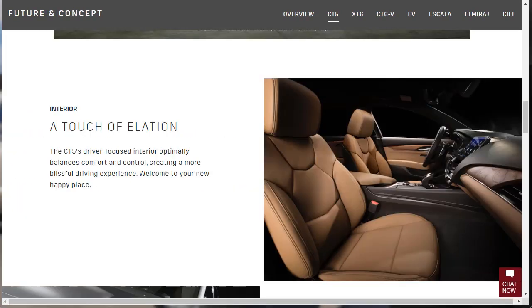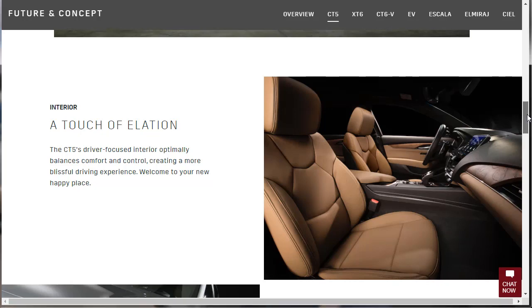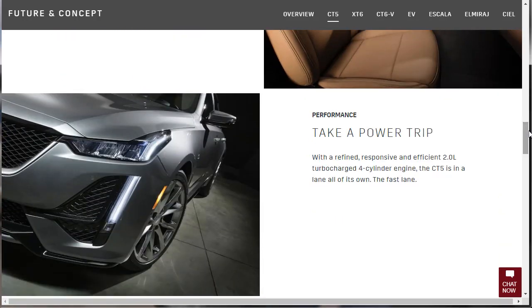Moving on to that interior again. The interior looks nice, but it looks very standard Cadillac to me. You know, this wood veneer, the way it's shaped, the design of the interior, I'm not trying to take away from it, but so far I haven't noticed anything that stands out. The exterior, however, is very attractive. It's striking and it does look different. It's stepping away from Cadillac's normal look.